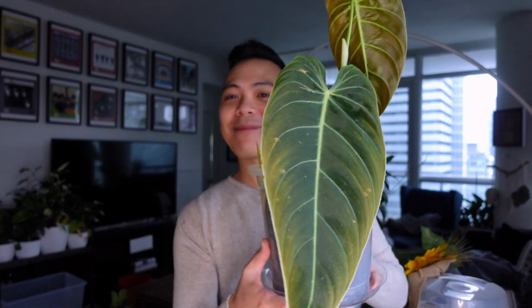But yeah, this is progress. I'm very happy to see this leaf because like I said, this is all I have left of that plant. And you're so special. Okay, so the fourth plant is the Philodendron Melanochrysum.